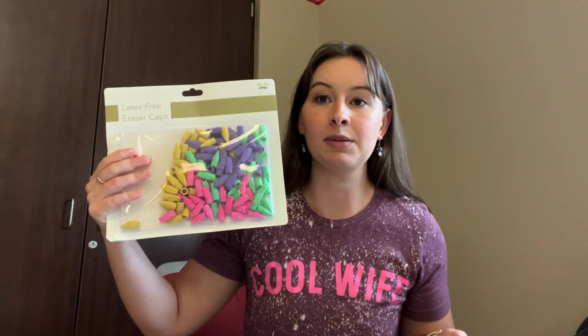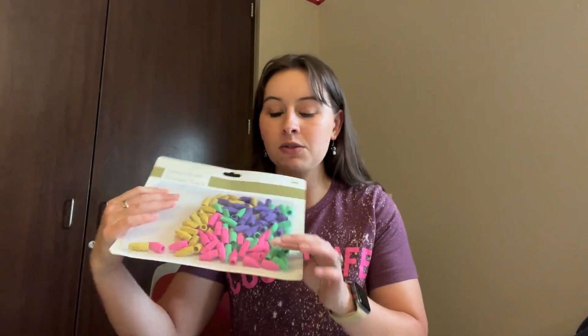Next, I was sent some eraser tops for pencils. My kids pick the erasers off their pencils, bite them off, or lose them, I don't know. So I have erasers. Then I was also gifted these posters that are all about the growth mindset. And when I actually hang these up, I'll go through what all of them are. I'm not gonna open it right now.